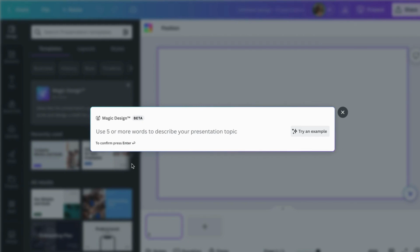So I'm going to say marketing pitch for a new skin care product. So what Magic Design does for you is, again, when you're drawing a blank, you're so busy, you want to quickly put together a simple outline for something that you beef up, it lays the foundation for any kind of document you're creating.